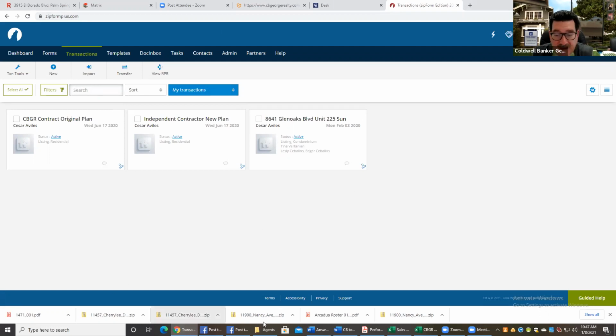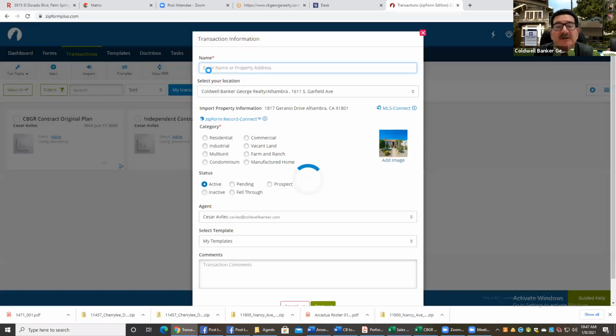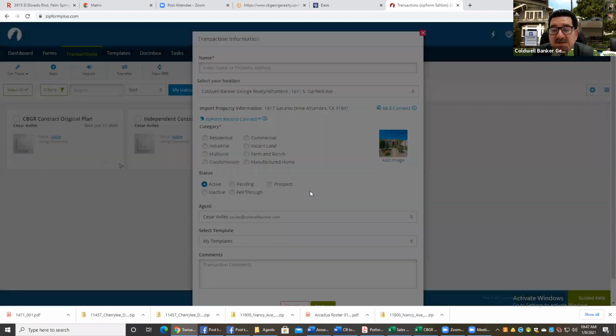So let me regain my transaction again by going to transactions. I am going to a new transaction. I am going to purchase a transaction. I'm going to put Alhambra because okay, there is the property. Let me go to the MLS Connect. Let me find out. Oh, we were here before and we have data on here, but it disappeared. Okay, 1817 Geranio. That's the property. Use this listing.